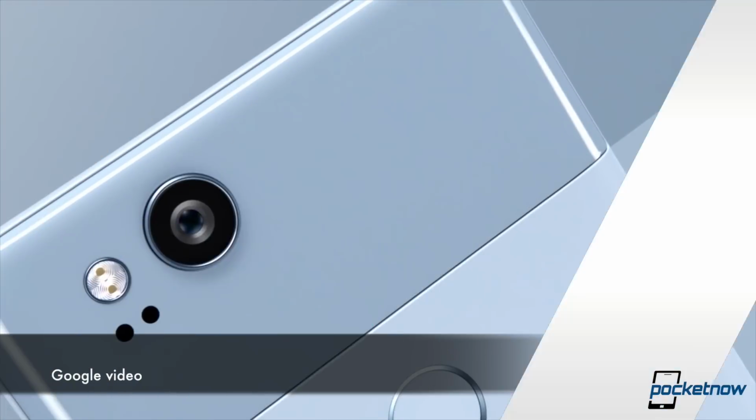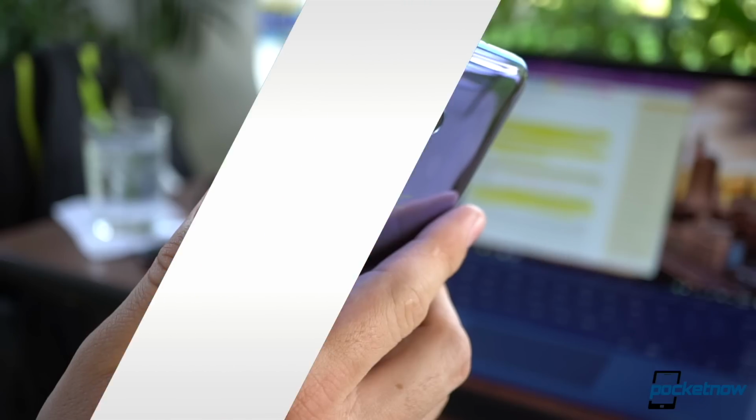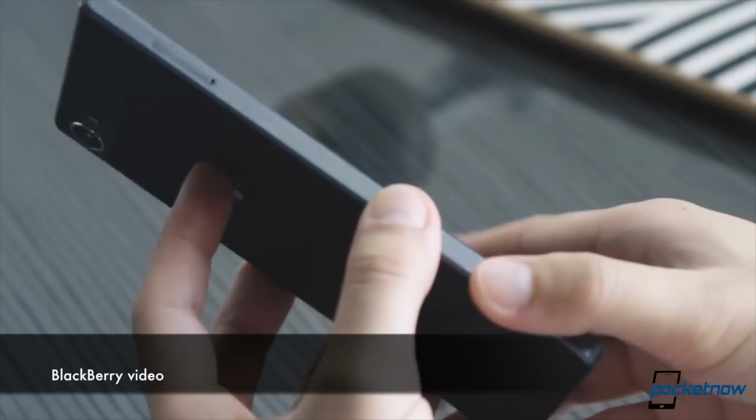Google Pixel 2 seems to include machine learning hardware that we didn't hear about at the event. Benchmarks reveal that there is an HTC U11 Plus in the works, and it seems that the BlackBerry Motion has already begun motion ahead of time.